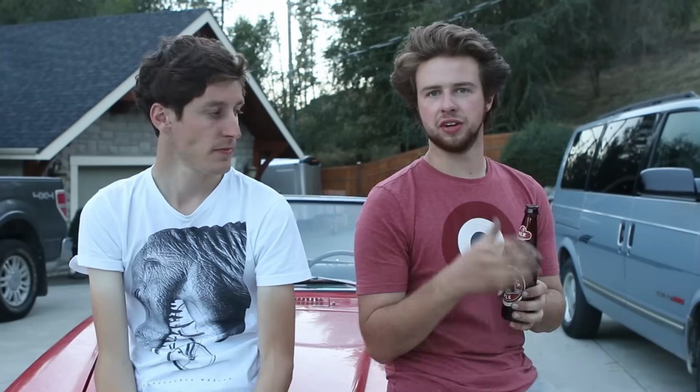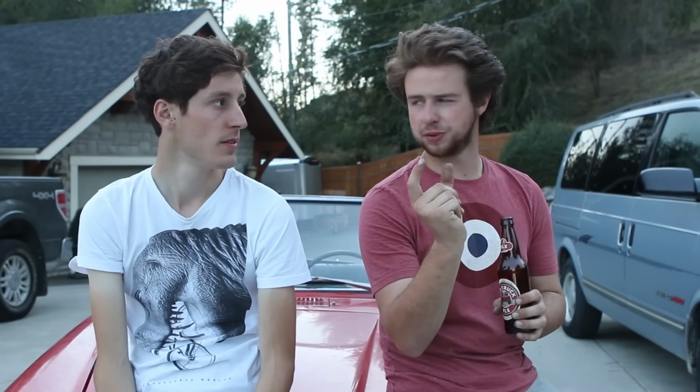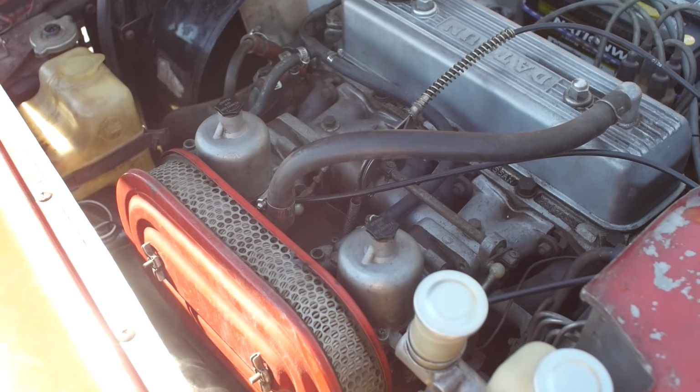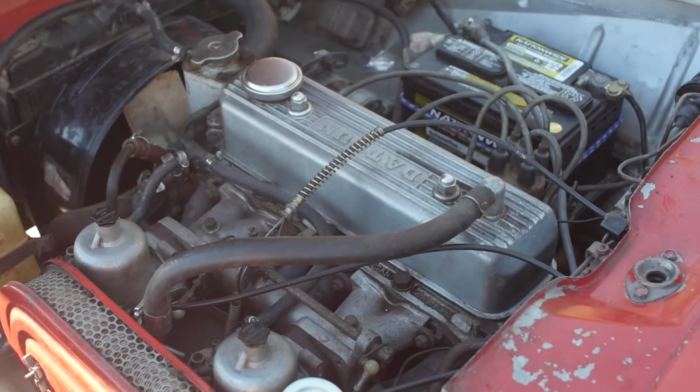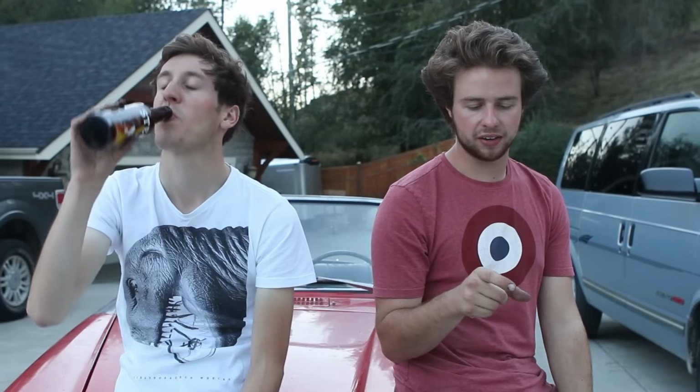Basically, what happened was the rotor inside of the distributor slipped off of its cam like 110 degrees. It's igniting the spark plug at completely the wrong time. It was so messed up. I took it off and I kind of cleaned it up. I put it back on and I realized that it wasn't in the same place as it was when I took it off. It was totally wrong.